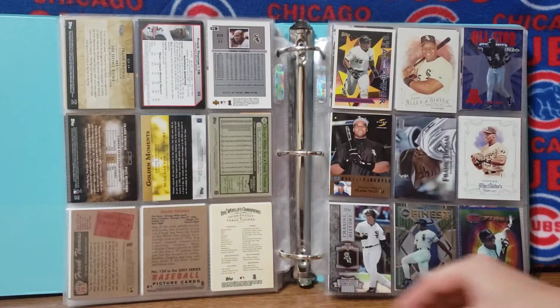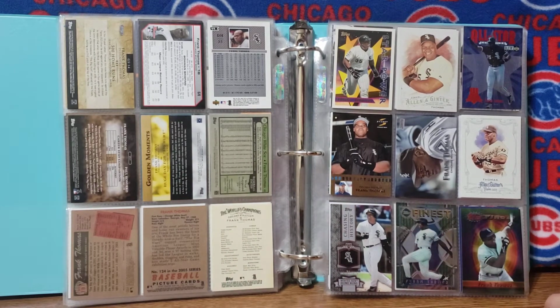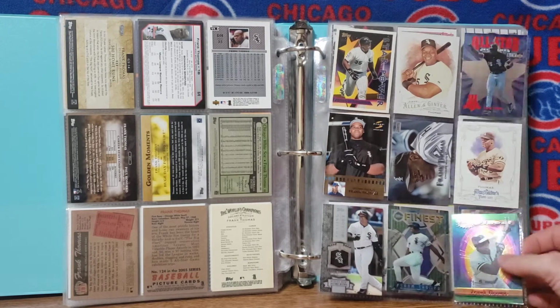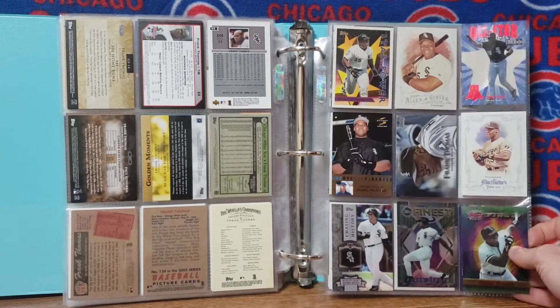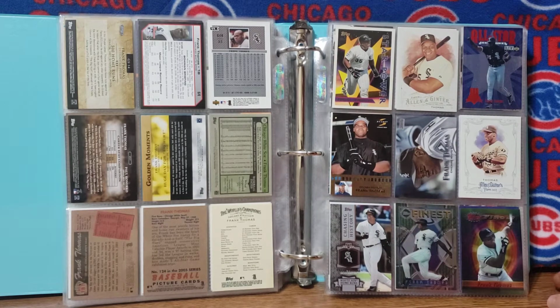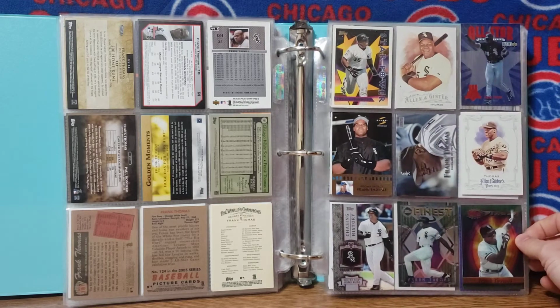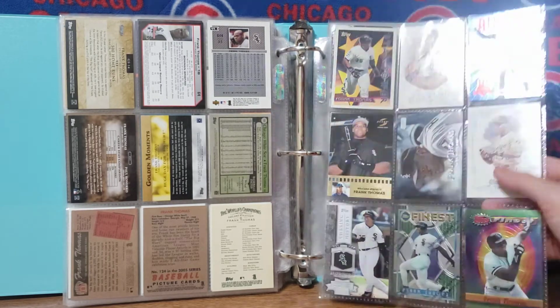We're starting to move into a little bit with him with the A's. There's his Finest down there. Love those Finest, those early years. The Picture Perfect, Randy Johnson. So with those, I might talk about those eventually here. I know I've got some in the top loaders, but Randy Johnson actually took photos of some of these players. I know I've got a Will Clark in a top loader. I might actually have two of that Frank Thomas, so I might pull those out eventually, like that All-Stars up there.